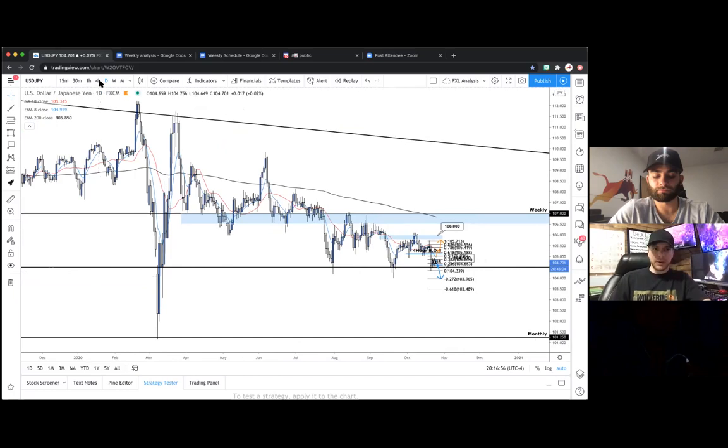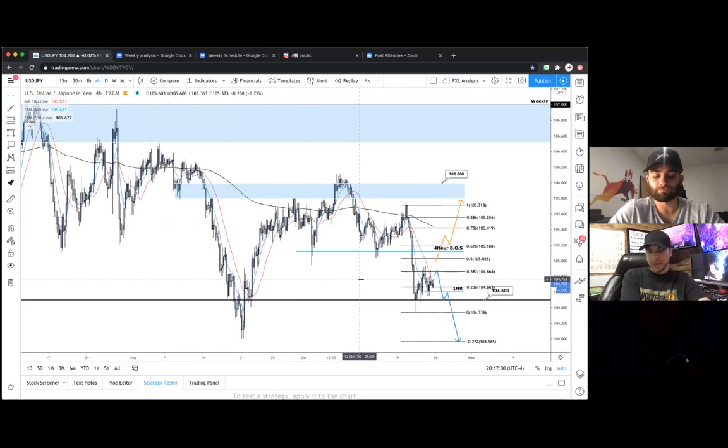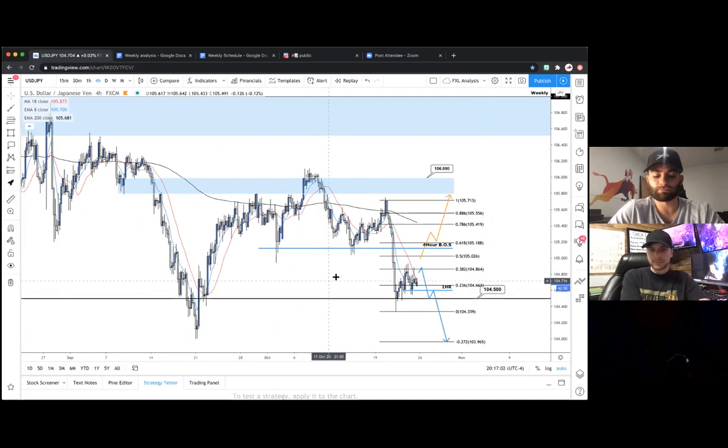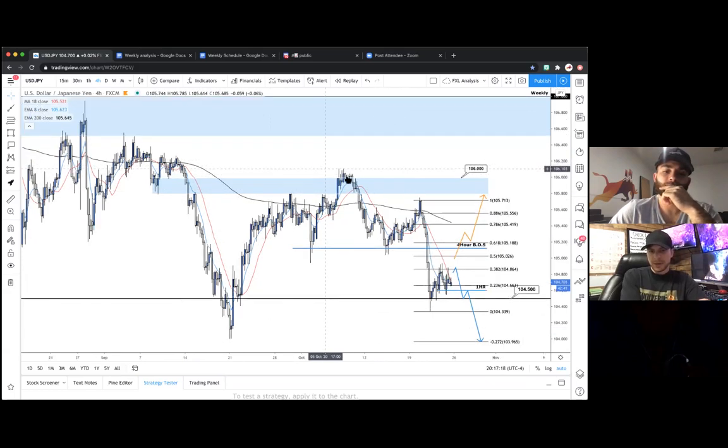So let's drop to the 4 hour, get a closer look. Okay, so that's a major support, 104.5. This was the last lower high here. We had a nice little break of this higher low. Price action shot down to the support, 104.5, pulled back. This is an 88.6 retracement because we fibbed from this high to this low. This is an 88.6% fib level.